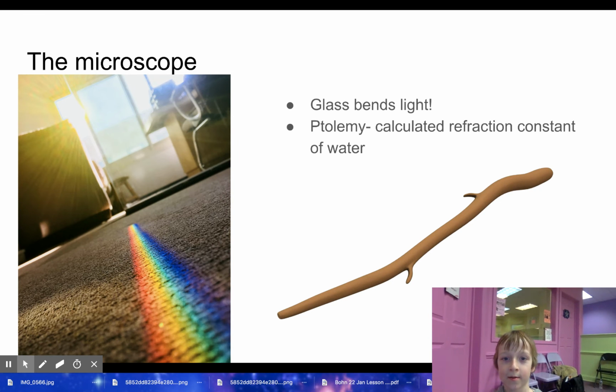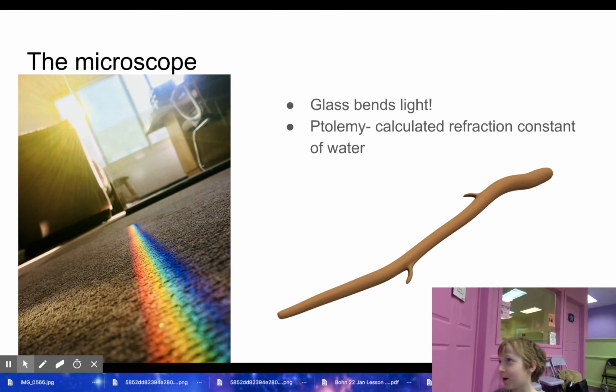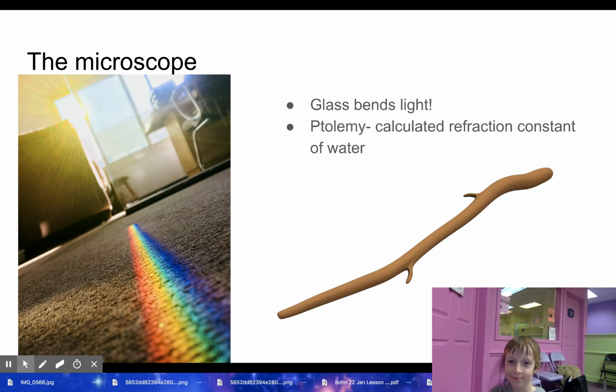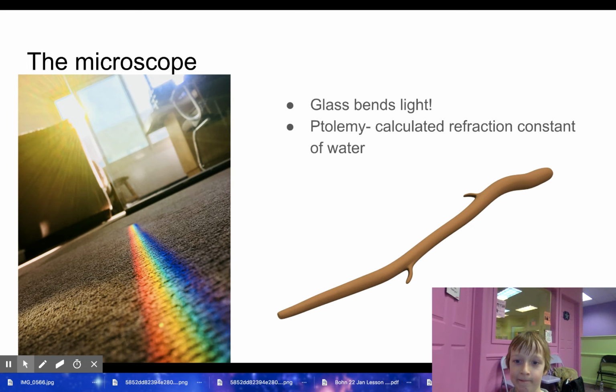Now Ptolemy, we learned that he calculated the refraction constant of water. Yes, we already learned about him in the geocentric theory, and he was a mathematician. He put a stick in water and saw that it distorted things, and he could figure out the angles of it. So that's science, right? The stick is right there.